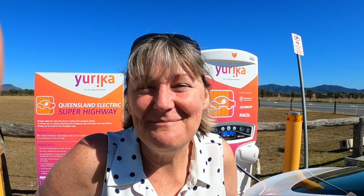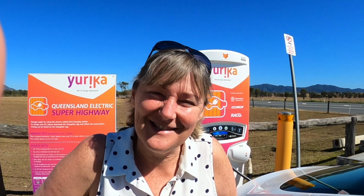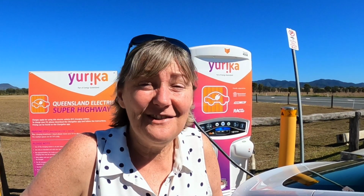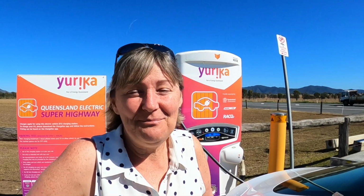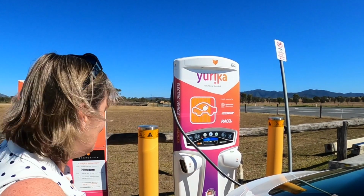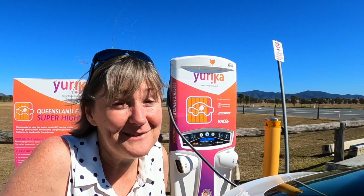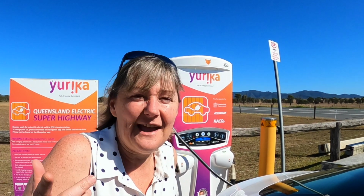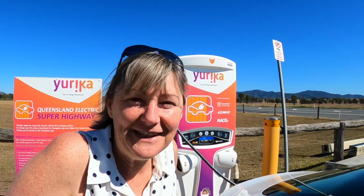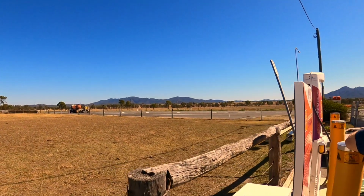You can hear all the trucks going past. We've stopped in a small town of Marlborough, about an hour north of Rockhampton. So when we left Rockhampton this morning, we had about 76% charge left in the car. So now that's down to 46%, and we're pulled over at another Queensland electric superhighway charger, and we're going to top it up, and we're going to stop and get a real coffee too. We had a nice breakfast this morning, but it'd be nice to have a really good strong coffee. Beautiful day in the tropics.